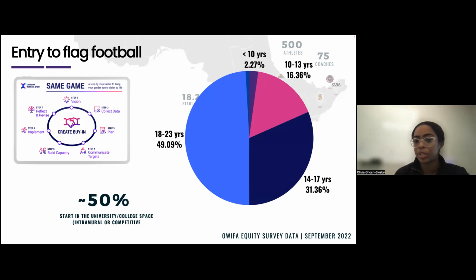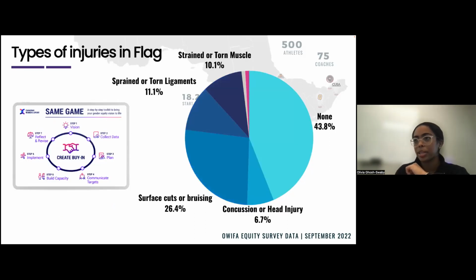Does coming from a different sport background, which the majority of our athletes do, they played soccer, basketball, volleyball, does that make them better equipped to actually handle the change in the sport? And what the literature shows, for example, and has speculated, is that multi-sport athletes are less inclined to be injured later in life. And so that's cool. And so when I think about what we see in our own population, we did ask what injuries they get within an OWIFA season. These are the type of injuries that we see within our group. About 44%, which was actually a surprising number as someone who thinks that we see injury fairly frequently in sport, was that 43% had no injury.